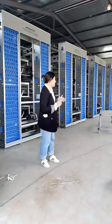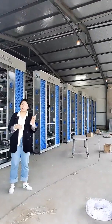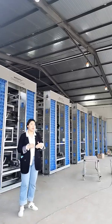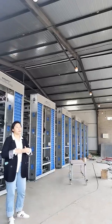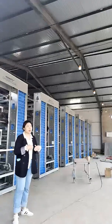Now we're already in the chicken house. Let's finish the first concern first: how to save feed and water. Let's solve how to save feed first. If you want to save feed, you need to depend on the high top automatic feeding system.